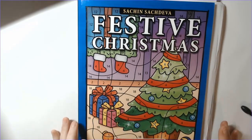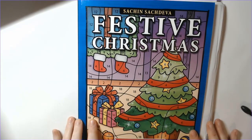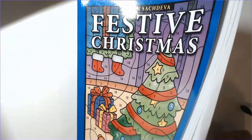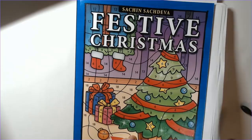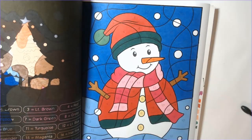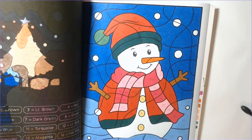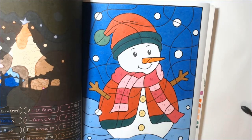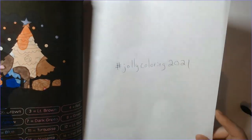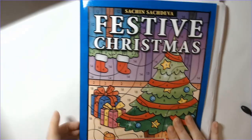I also did one for Out of Festive Christmas by Such Diva. Now I remember who's hosting this one offhand. It's Danny Buttons hosting Jolly Coloring 2021. This was also a test of the Wise Brand markers, and as you can see, they did beautifully. Love this picture. This is also a year-long color along, so I'm excited about that.